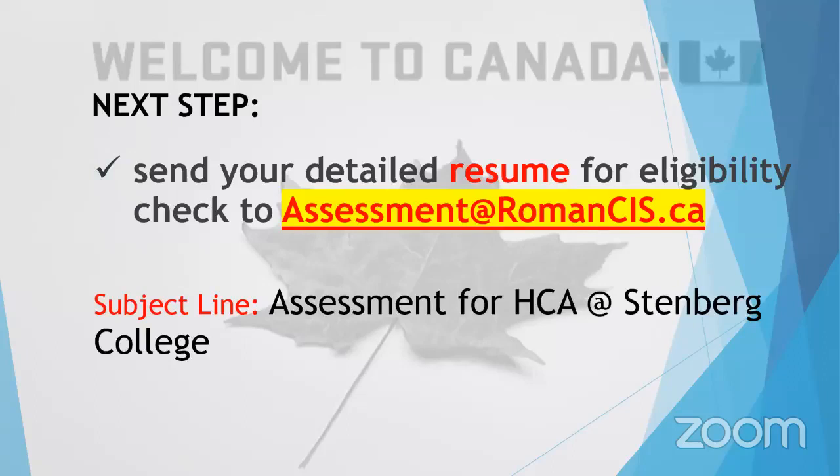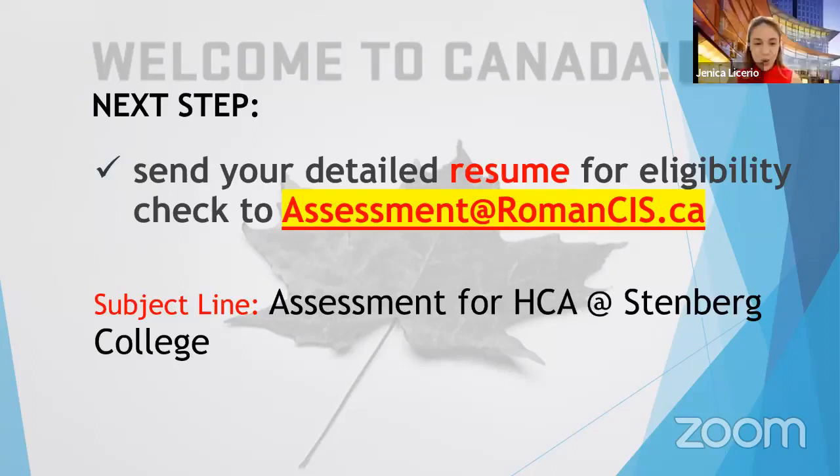this is the first question posted in our Q&A chat box. So are we allowed to work while ongoing study? If yes, for how many hours? So this question came from Ms. Romeline Morcilia. Okay, yes. So under your student permit, you will be allowed to work 20 hours per week.